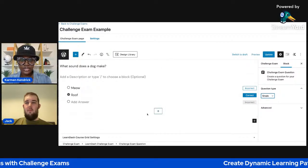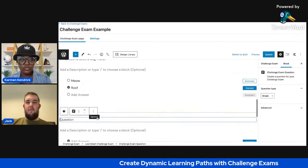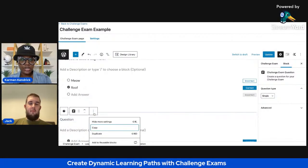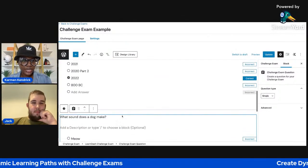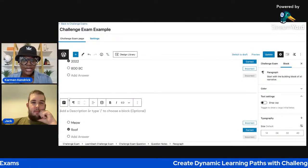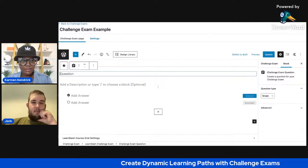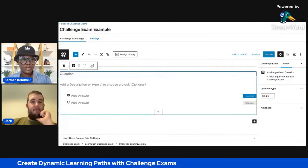Like Jack said earlier, you can continue to add more questions if you want. If you want to remove a question, you can just click on these three dots and remove the challenge exam question. Now there's another part that comes up where you can add more descriptive text to it. Is that automatic? It looks like it is. Yep. Okay, awesome.